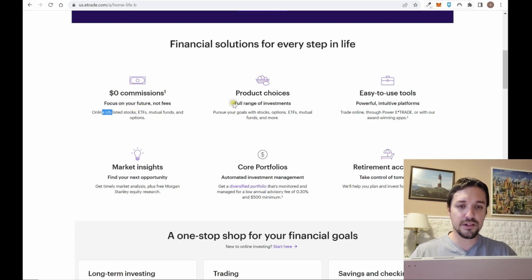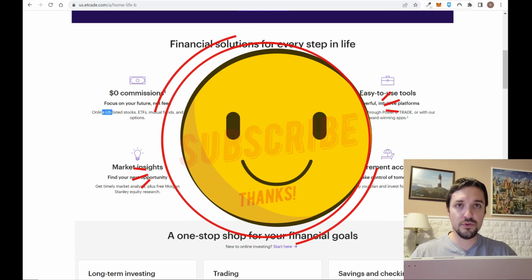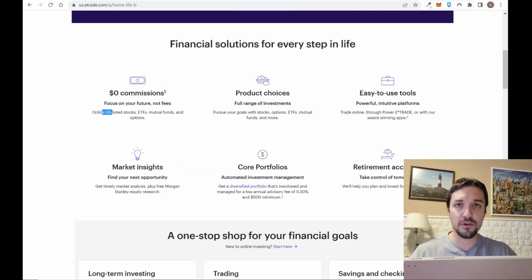You have plenty of alternatives to choose between. Basically, everything that is available in the market, you are going to be able to trade using this broker. It is easy to use. They have two types of platforms. You can trade from your computer or you can download the app into your phone.